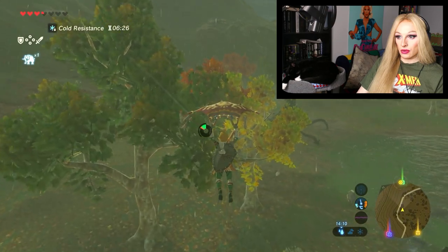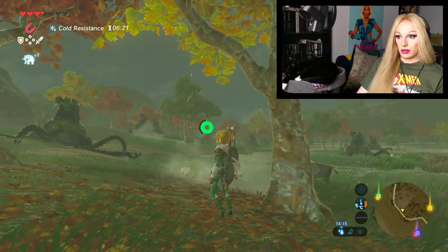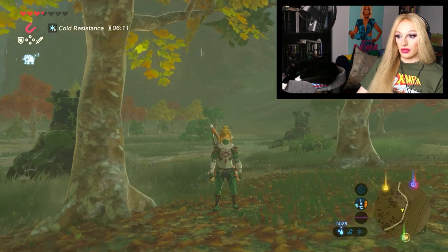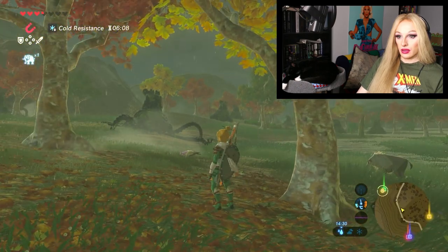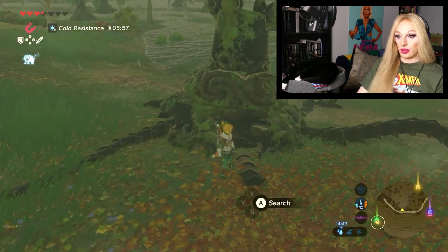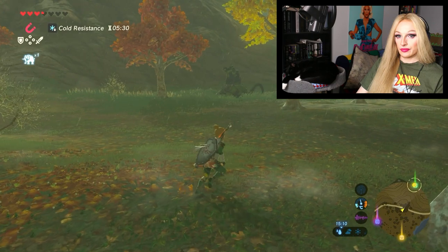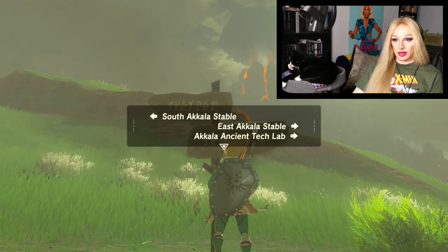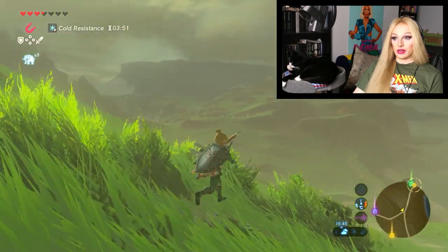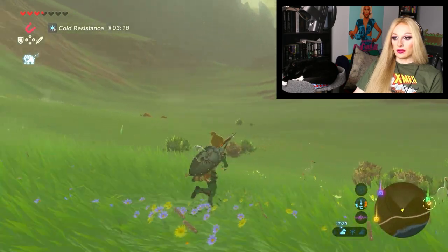Oh no. Look, I've landed in a field of guardians. Oh, this is not good, is it? I hope they don't come to life. Look at them all, there's so many of them. I mean, I could do with picking up another horse, really. South Akkala Stable, East Akkala Stable, Akkala Ancient Tech Lab. Yeah, that's where we're going, to the Akkala Ancient Tech Lab. It's quite nice and calming, though, to take in a bit of the scenery for a little while.